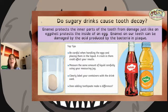And then another thing, and again, this is up to your grown-ups, you could have one egg completely covered in toothpaste in a cup of cola, and then you could have another egg just in the cola. Does covering the egg in toothpaste make a difference?